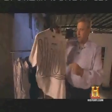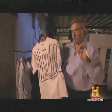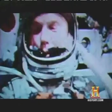Rich Shafer, a medical supply salesman and racing enthusiast, began manufacturing the cool shirt in 1998. He was inspired by a pioneering effort during the early days of the space program. He had started back in the 60s with NASA with the astronauts, cooling them off when they put their suits on. They could not get rid of their body heat.